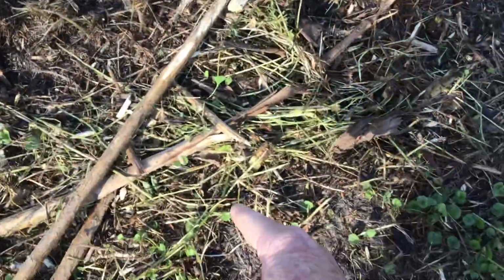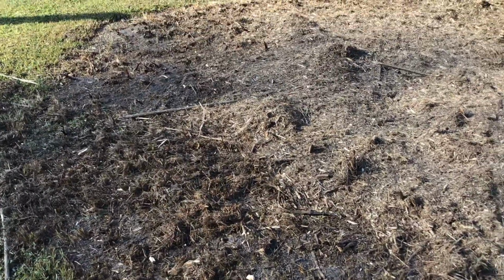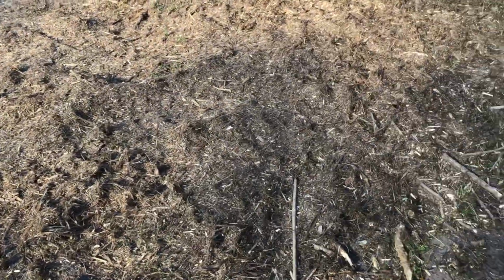But what I do plan on doing is getting out here and digging up some of this, the orange canna lily that I had put up, that I would sell some rhizomes off of it.